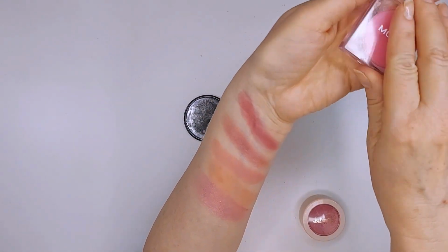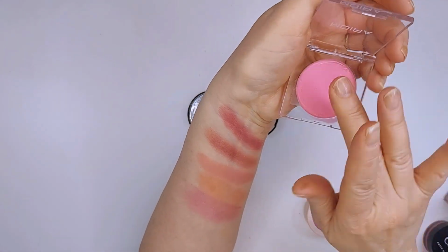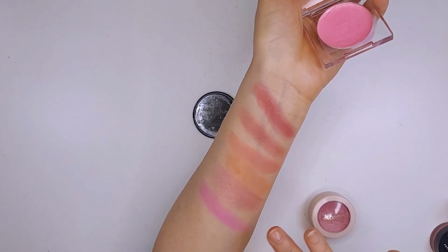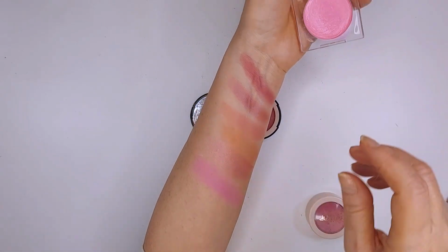Then I have this Moira Love Heat Cream Blush in I Miss You. And it is also really pretty. Ooh. And a really nice formula. Okay, good. You can still see them all.